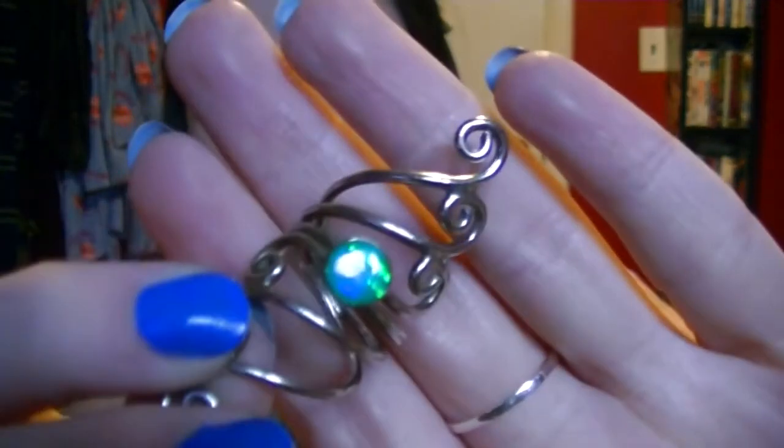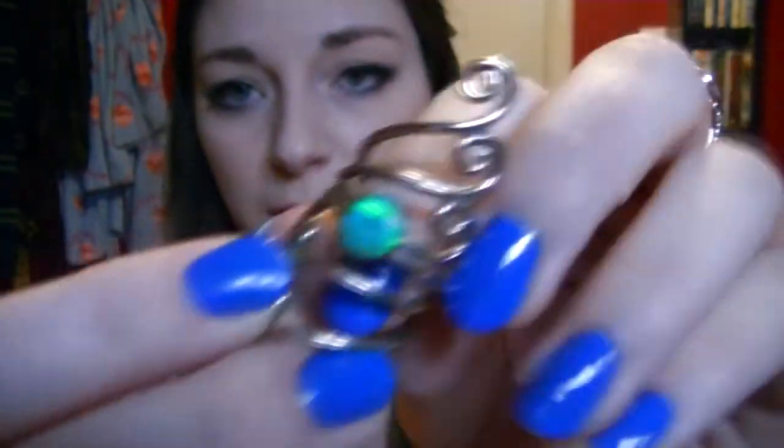Anyway, and then this one, I guess my mom got it for me from Mexico, and it's sterling silver as well. It has a cool stone in it. This reminds me of Lord of the Rings and night elves and stuff, and I love it. So anyways, I love wearing all those kind of things together. It's a very cool addition to your outfit without being too overpowering.